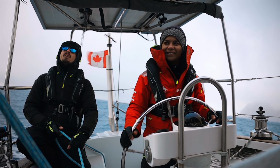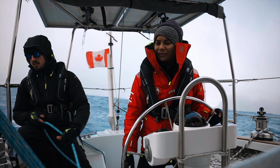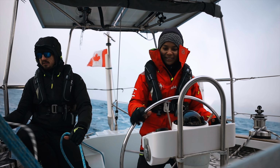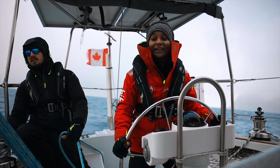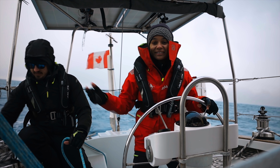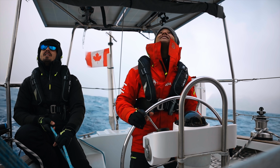Can't really forecast a day here very well. No, not at all. It was supposed to be a sunny beam reaching sail all the way. Well, but, you know, it's Norway. It was still a pretty cool sail.